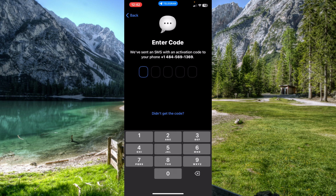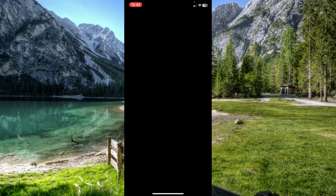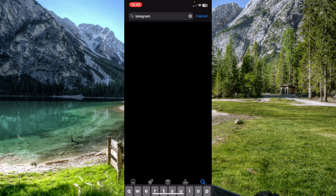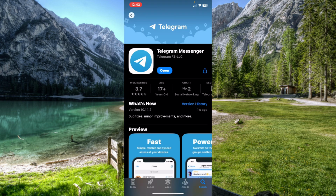And if you didn't receive it, what you need to do is to click out of the app and click on App Store or Google Play if you have iPhone or Android, and search for Telegram. You need to update Telegram, and after you update it, open Telegram and log in again.